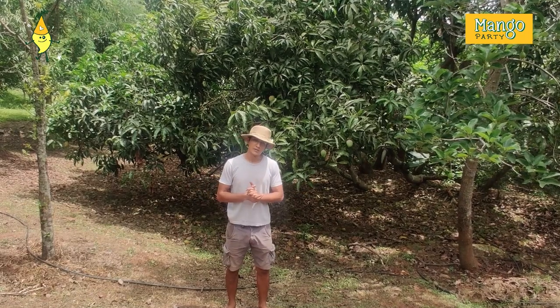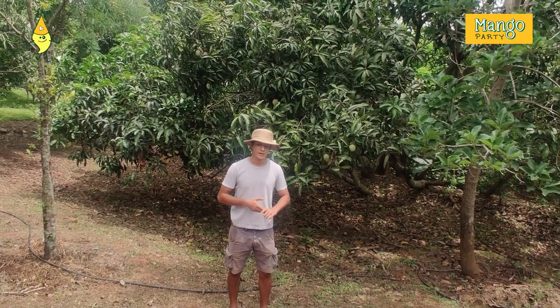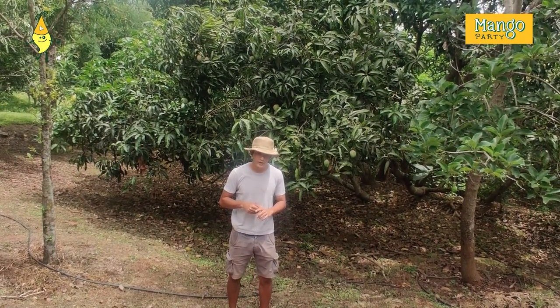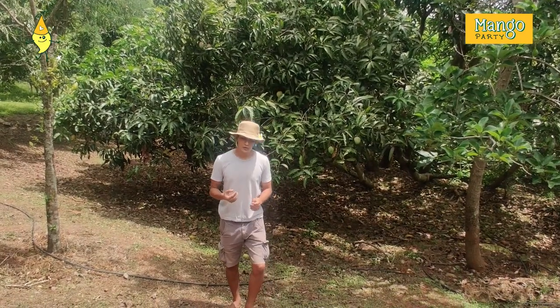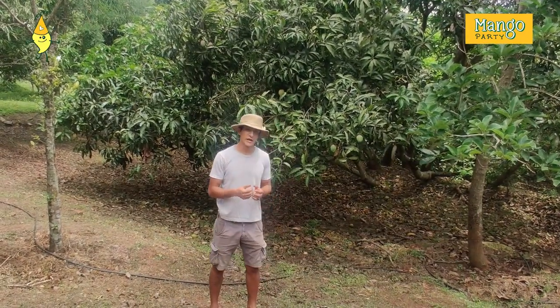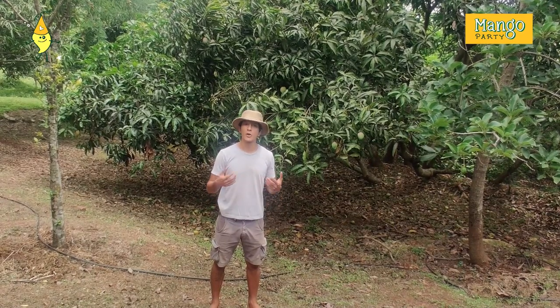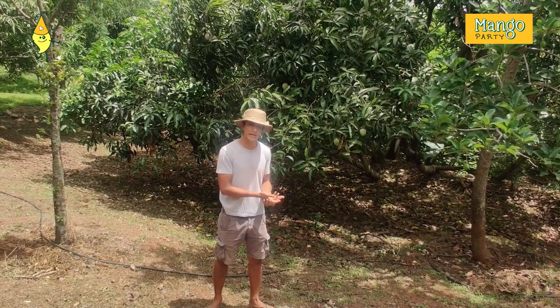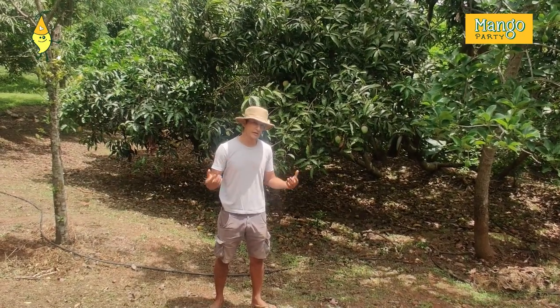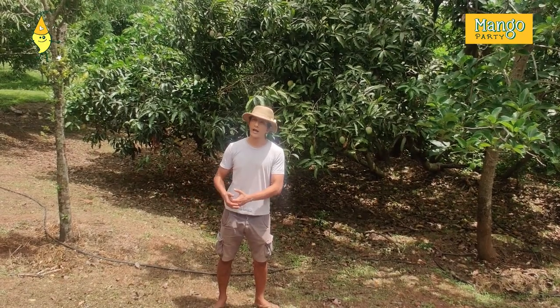Something to keep in mind with mangoes is that, much like every fruit, they won't produce fruit every single year. Fruit at the end of the day essentially is the energy store for the tree, for the plant, and it's a way for it to propagate through the seed, etc. So the tree is counting on animals to eat the fruit, go drop the seeds elsewhere, and for other trees to grow.